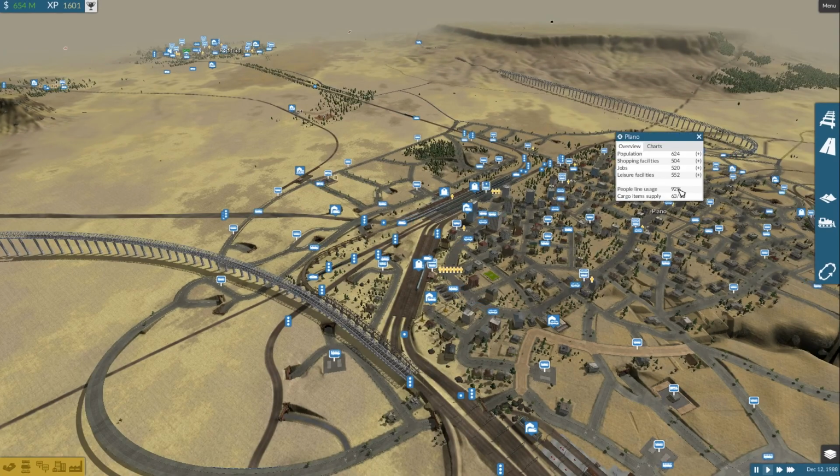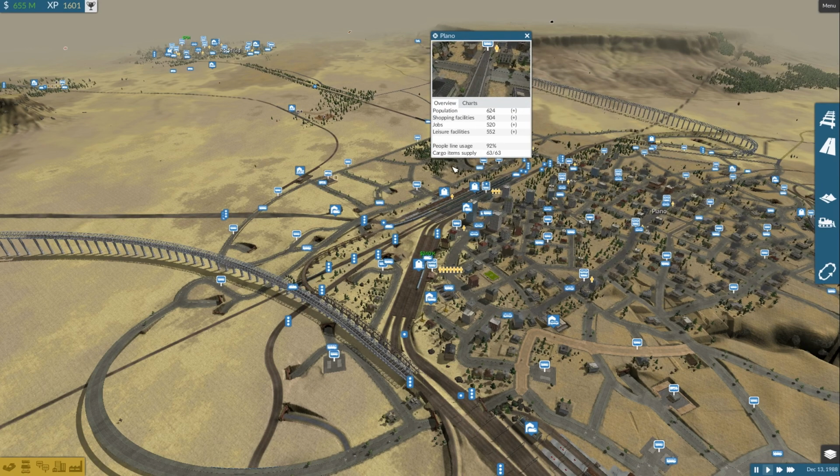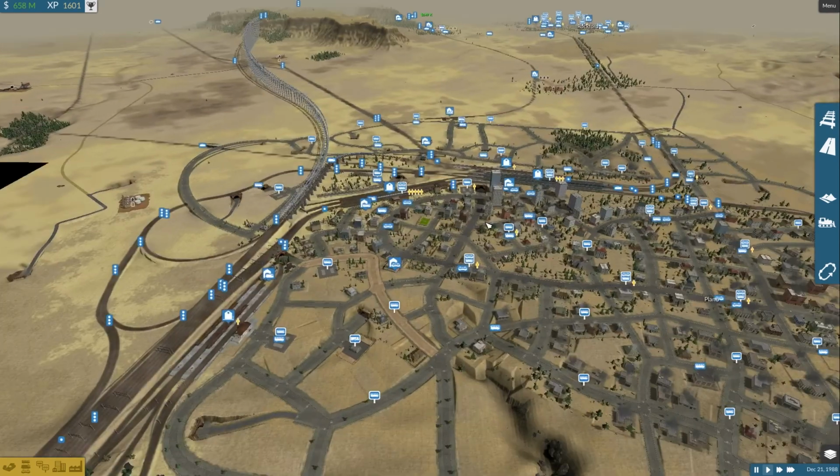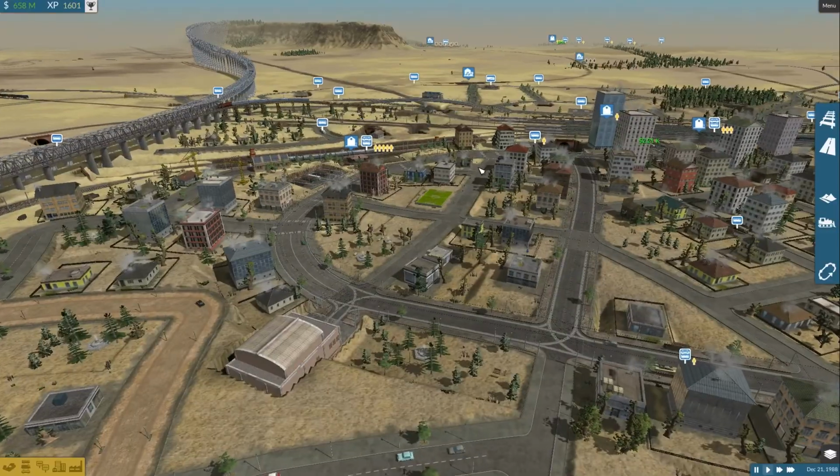So what would be cool is to see, hey, Plano has a cargo item supply of maybe so much petroleum, so much lumber, so much furniture, so much. You get the idea, right? And then we have to try to supply. The more we supply, the more options we get. But right now this is what we run into. We just can't add any more lines.